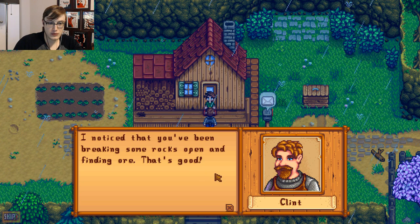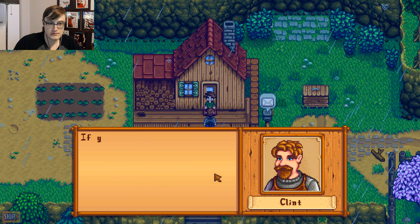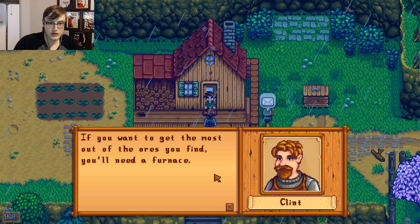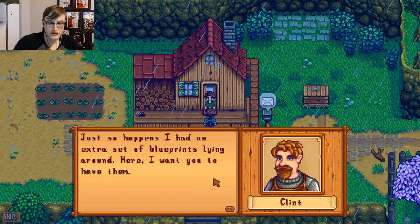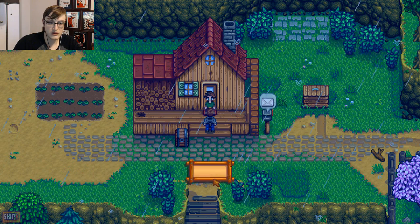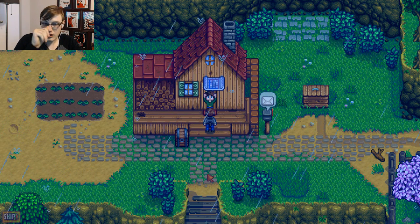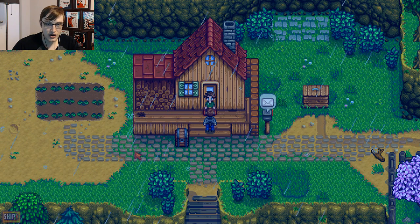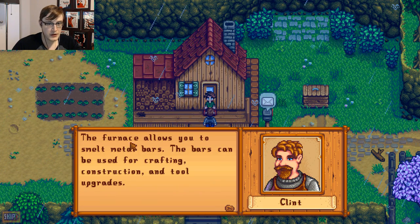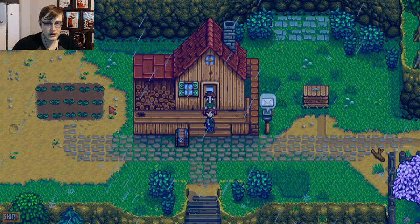I've noticed you've been breaking some rocks open and finding ore, that's good. If you want to get the most out of the ores you find, you'll need a furnace. Just so happens I had an extra set of blueprints lying around here, I want you to have them. Aw, yeah! Learn how to craft a furnace! Allows you to smelt metal bars. The bars can be used for crafting, construction, and tools upgrades.